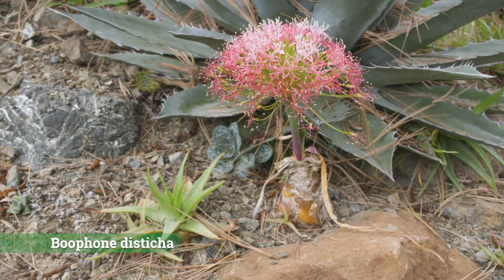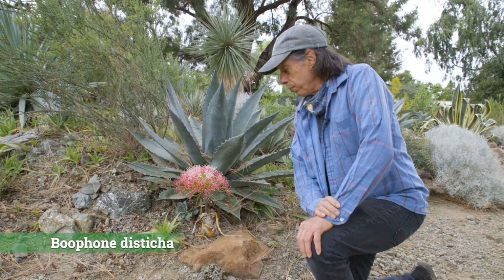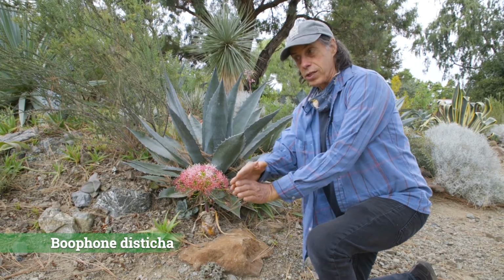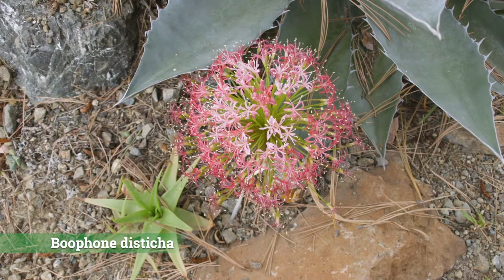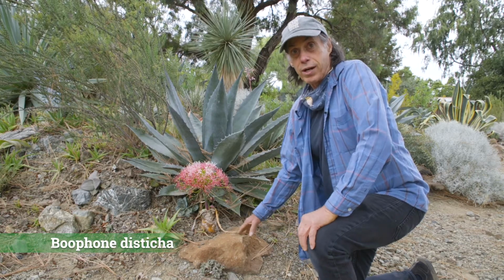This wonderful little bulb is called Boophone distica. It isn't on our What's in Bloom list because it doesn't last long enough, but it's really putting on such a show that we thought we ought to show it to you. So it's from South Africa, and the name distica means that the leaves are all arranged in one plane, but they're not present now. It blooms when the leaves are not there, and then the leaves will come out afterwards, but really looking nice right now.